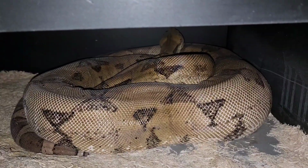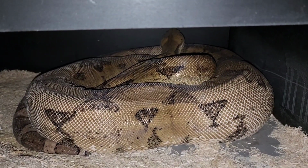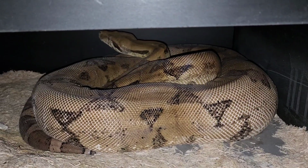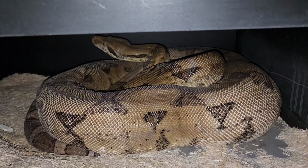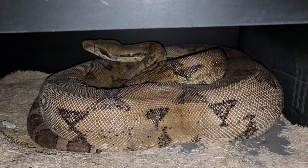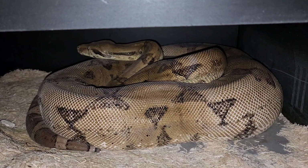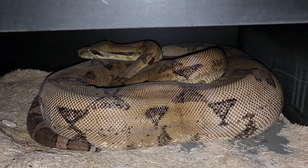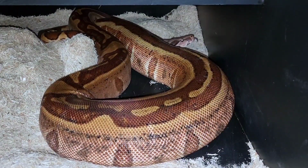The nice big gravid ghost. She is looking miserable while gravid. But I'm looking forward to these babies. She's bred by a fire. So theoretically, she should make Hypo Fires and Fires Het Anarthristic. So we'll be on our way with that project. Check that out.